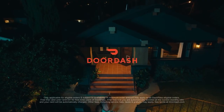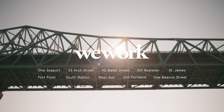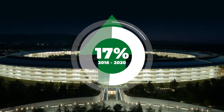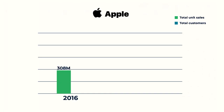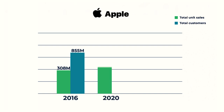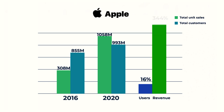And we're seeing some really interesting examples in new economy digital brands, where we're dealing with an ecosystem, where the product's evolving, and where the brand and the business get built up over time. Let's take Apple. Apple is one of the world's great stories of brand growth, and they grew in revenue by 27% from 2016 to 2020. Apple sold 308 million products and subscriptions to a customer base of 855 million people in 2016. But Apple sold 1.06 billion products and subscriptions to a user base of 993 million people in 2020. So that's a 16% increase in users, but a 344% increase in unit sales.